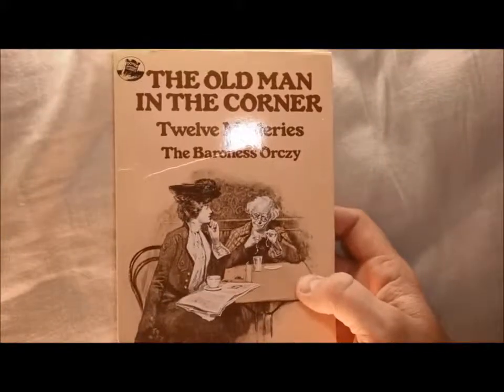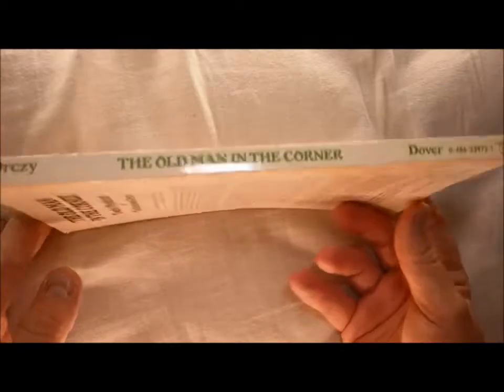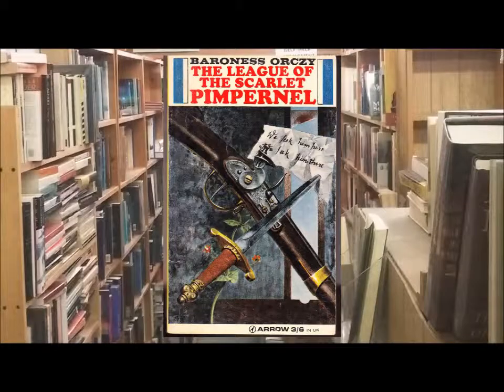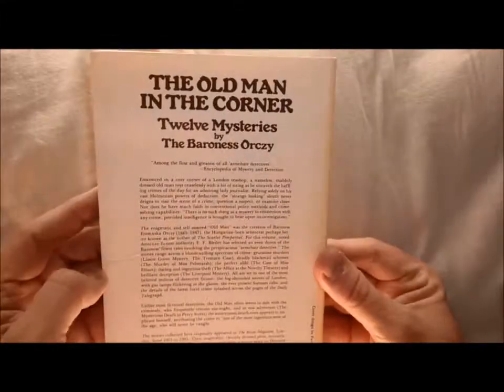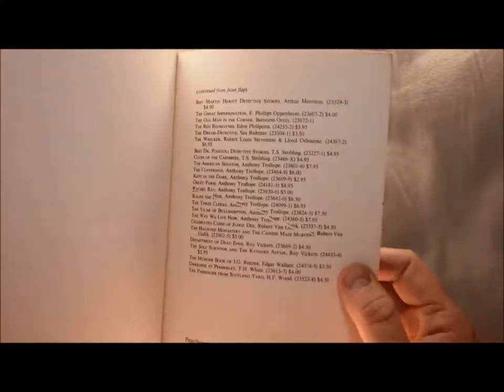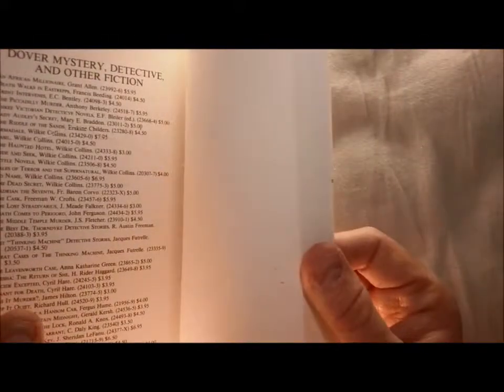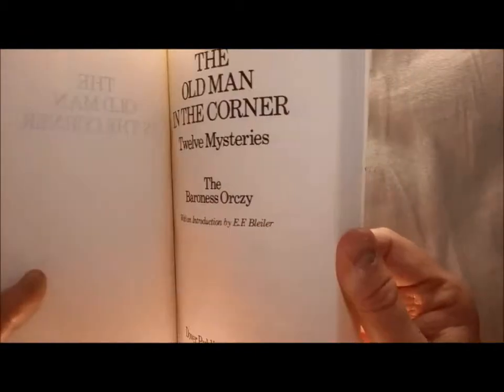Baroness Orczy, a Dover edition of The Old Man in the Corner by Baroness Orczy, who is best known for creating The Scarlet Pimpernel, which I have also not yet read. I peeked and saw a fascinating introduction in this about how her father's economic woes led to her becoming an author. I'm a sucker for collections, and in all likelihood I'm going to read this one before I read Pimpernel, just because I'm a contrarian, and I almost never start with an author's most famous work.